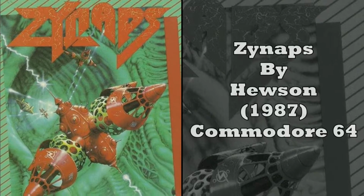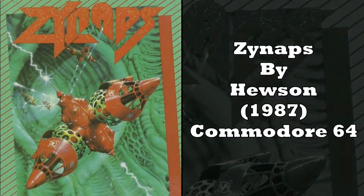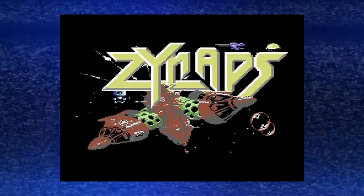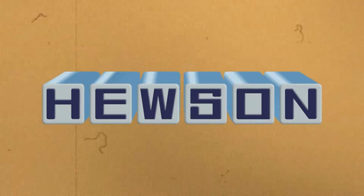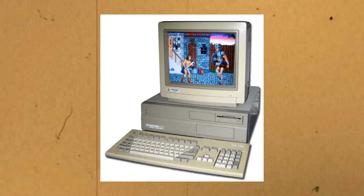Zynaps by Hewson was released in 1987 on the Commodore 64. And as we just heard, Zynaps was released by the powerhouse UK software company at the time, Hewson Consultants, who were a major player in the European 8 and 16-bit computer scenes at the time.